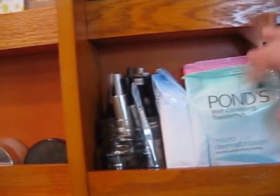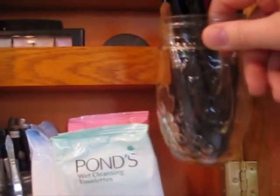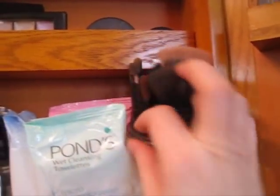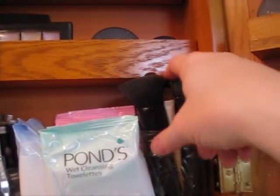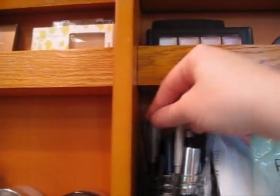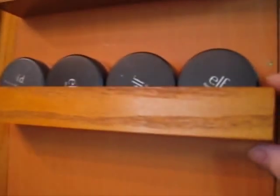Some of the things I've also been using on my face: all of my brushes are in just an old jelly jar, and it fit in here really nice. I don't have a lot of brushes, but they're in there. And I put all of my lip liners, some extra mascaras that I have, all my eyeliners right here with some tweezers.